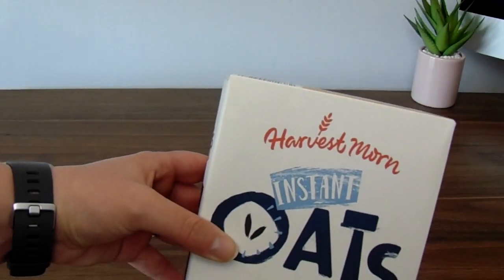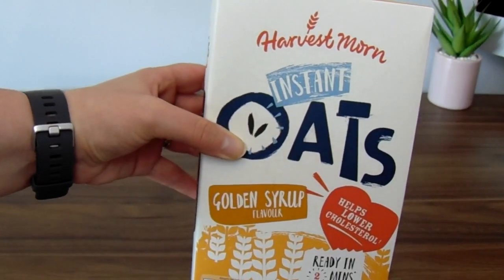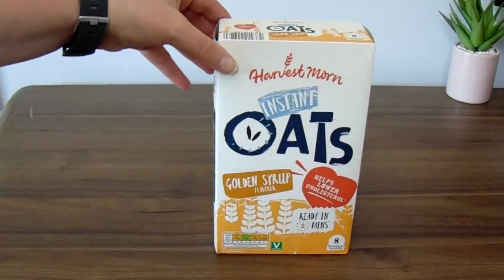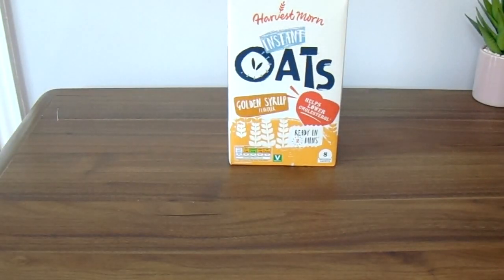Okay, so I'm going to talk through what I've got, individual items. I will also put a costing of them at the end of all this. So let's talk about breakfast first. The first thing I got, I was going to get porridge oats. Porridge oats was what was on my shopping list, but actually I've got these instant oats, but they're also flavoured, so I thought I didn't have to worry about getting additional flavours in there. They're already flavoured, so they're golden syrup flavour.